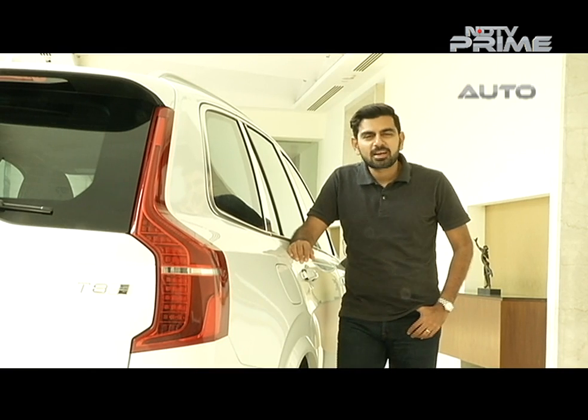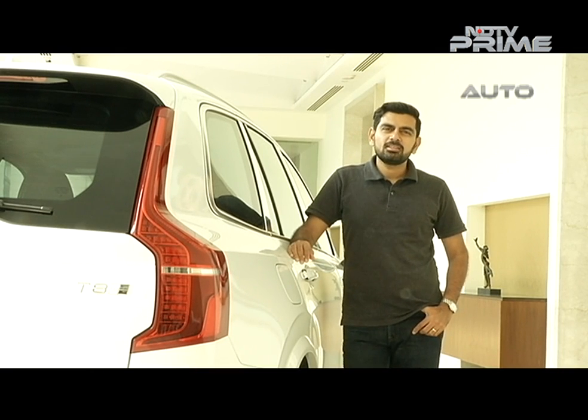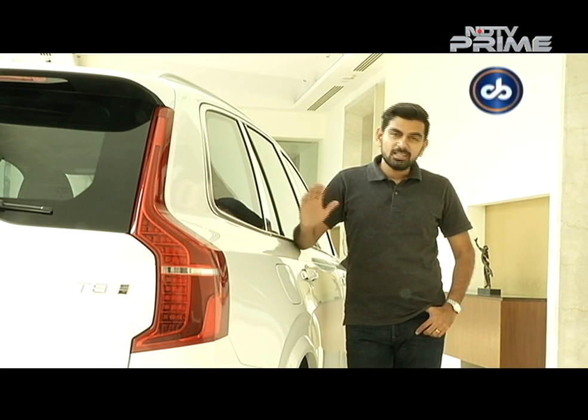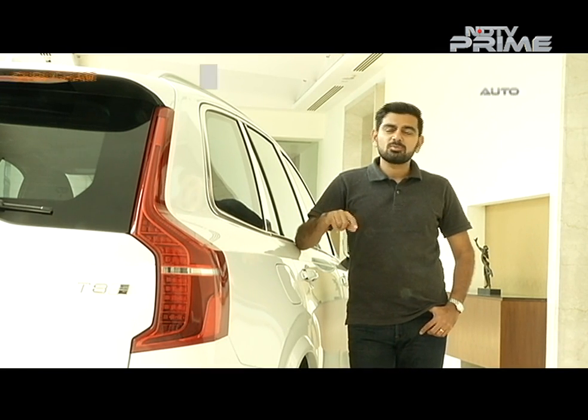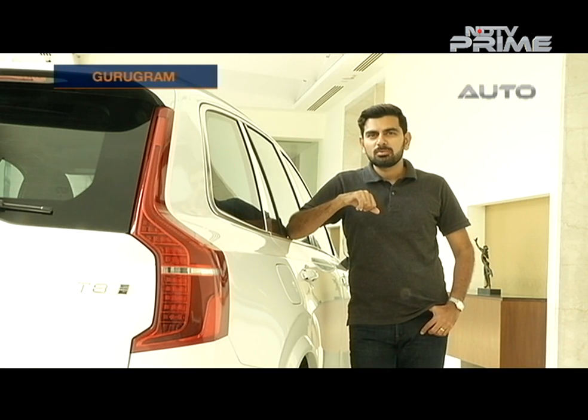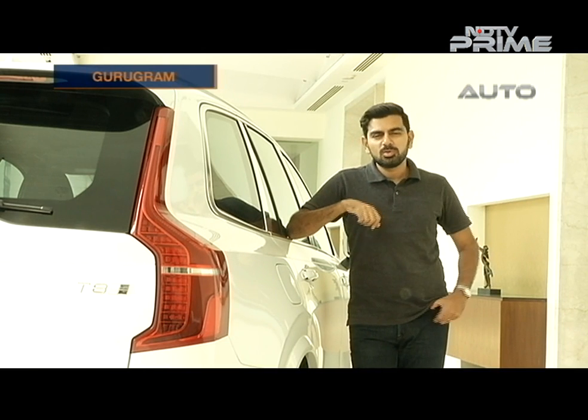So it's Volvo's first hybrid car that comes into India, and it certainly is something we welcome because there's been so much talk of late about emissions and diesel engines. And remember, even the diesels with Volvo are 4-cylinder engines that sit below the 2-liter mark. So that's been pretty much the strategy from the Swedish car maker.